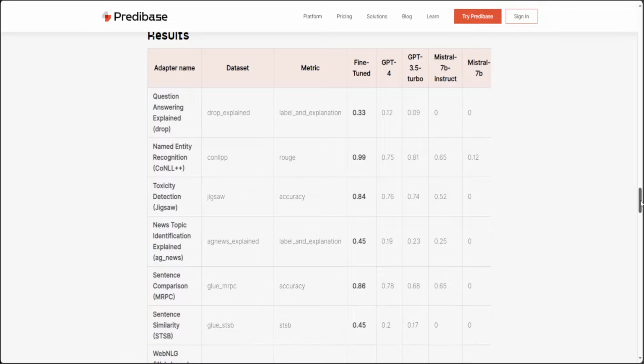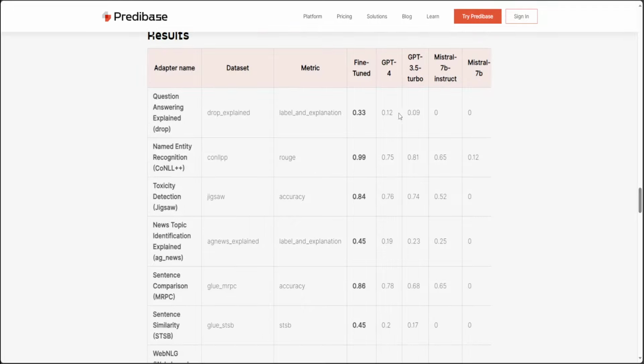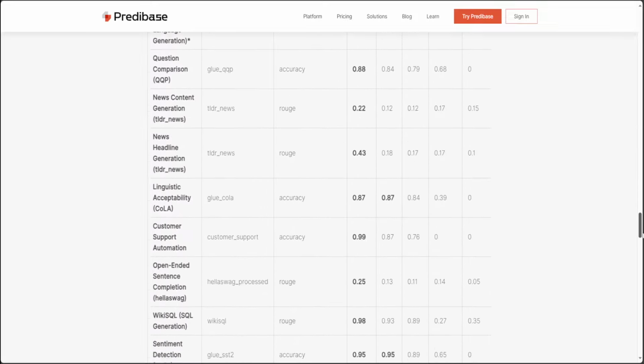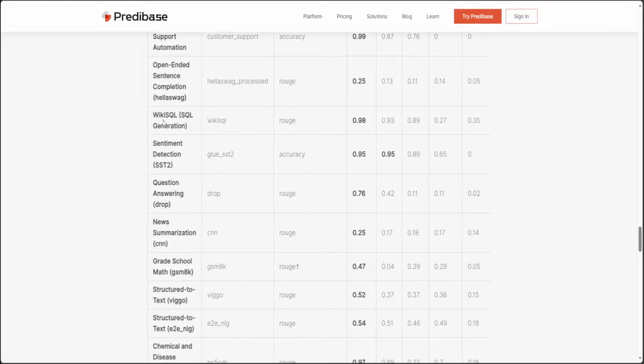Data set, metric, fine tuned, and then some of the results from GPT-4, 3.5, Mistral 7B, and this is a fine tuned one. And you can see that in bold black, the performance of the fine tuned one is awesome. It has even beaten GPT-4 by a huge margin. Look at these figures, amazing stuff. And if I scroll down, then you can see that, for example, even on this wiki SQL, which seems to be very similar, you would have thought that GPT-4 will outperform everyone else, but you can see that even this has won in that task too.